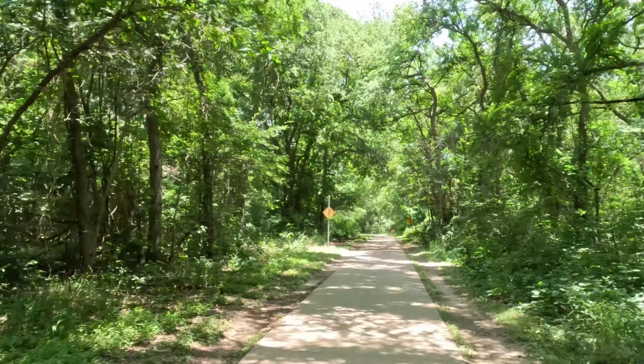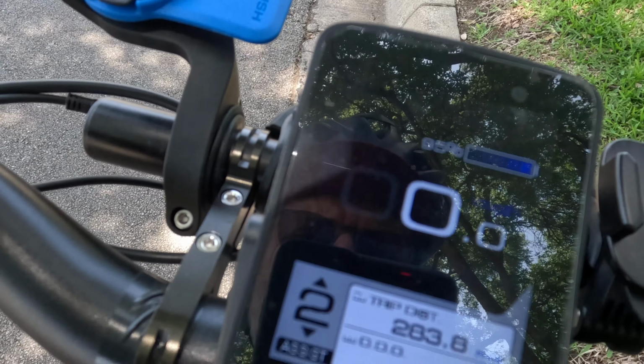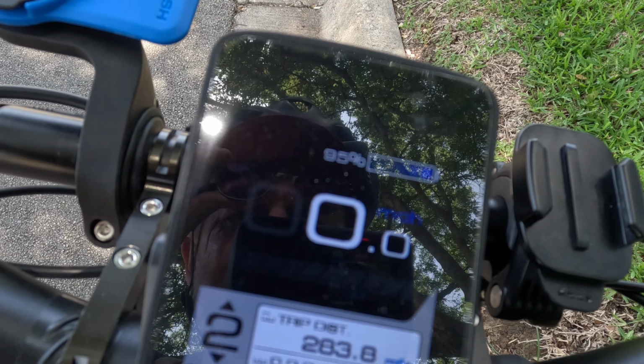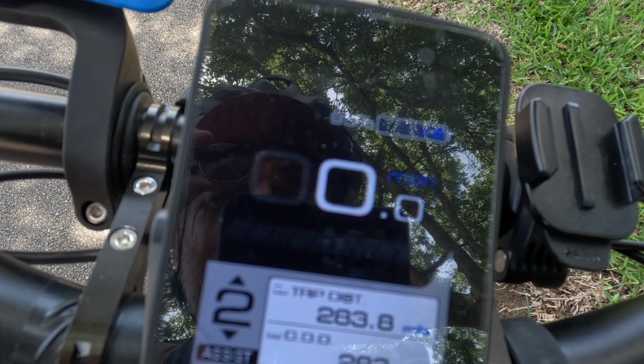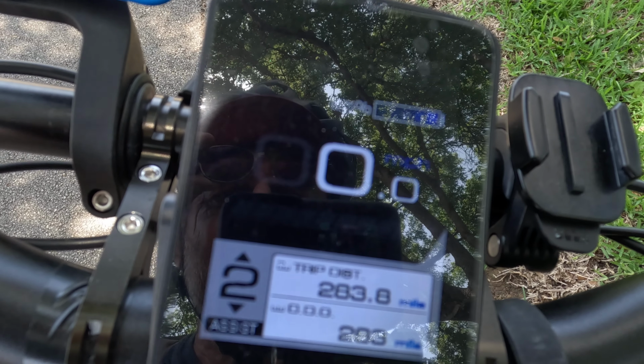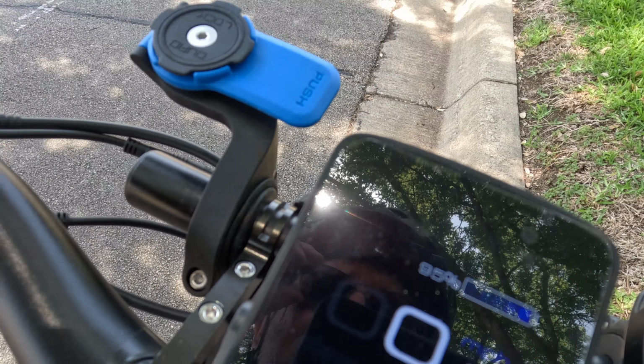Okay, on the trail, heck of a lot cooler through here. Okay, so we're right at 5 miles into it, and the battery reads 95%. So that's about a 4% battery burn in the 5 miles. Not too bad.